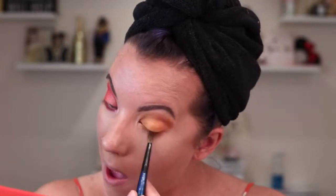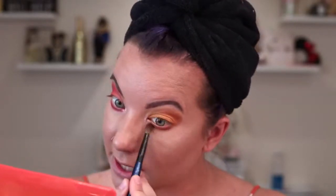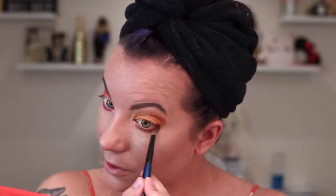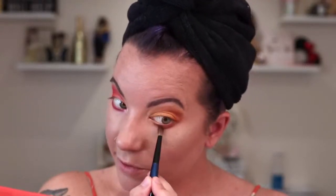Now let's go in on the other side to the real goodness of the palette. I'm going to take my Sonia G Mini Booster in the shade Sensual. Oh my God, this shade is so good. Think Makeup Geek Cheetah Bear. I'm actually going to pull that out and swatch them next to each other because I think they are very similar, but I could be wrong. Oh my God, this mini booster is so good for the lower lash line. It fits perfectly because I like to blend out my lower lash line lower because it hides my eye wrinkles.